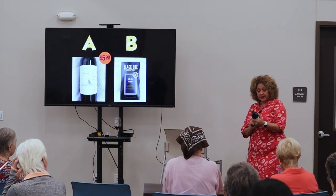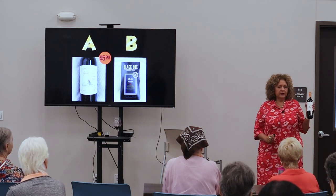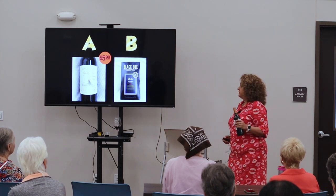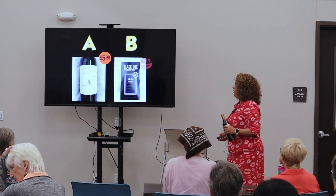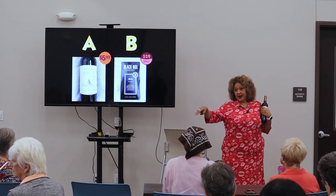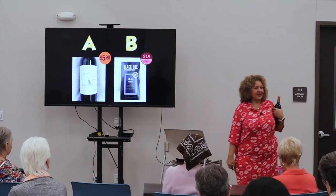It is a blend. It's from the Central Valley, an excellent winery area in Chile. It's called Dancing Flame, and it is from 2022. So black box, as you know, you can get at Walmart for $19, but there are four bottles in the box, which turns out to be $4.74 a bottle. You cheapos, you like the boxed wine.